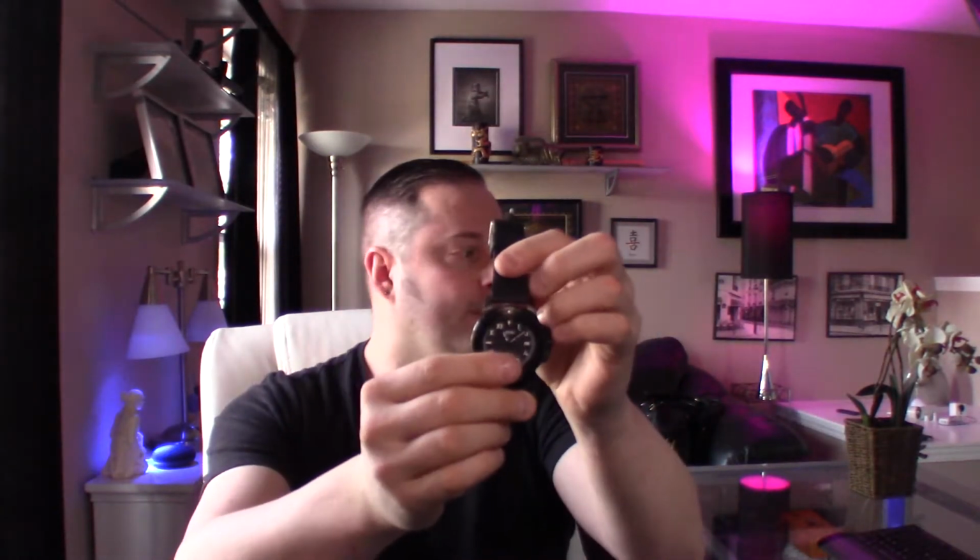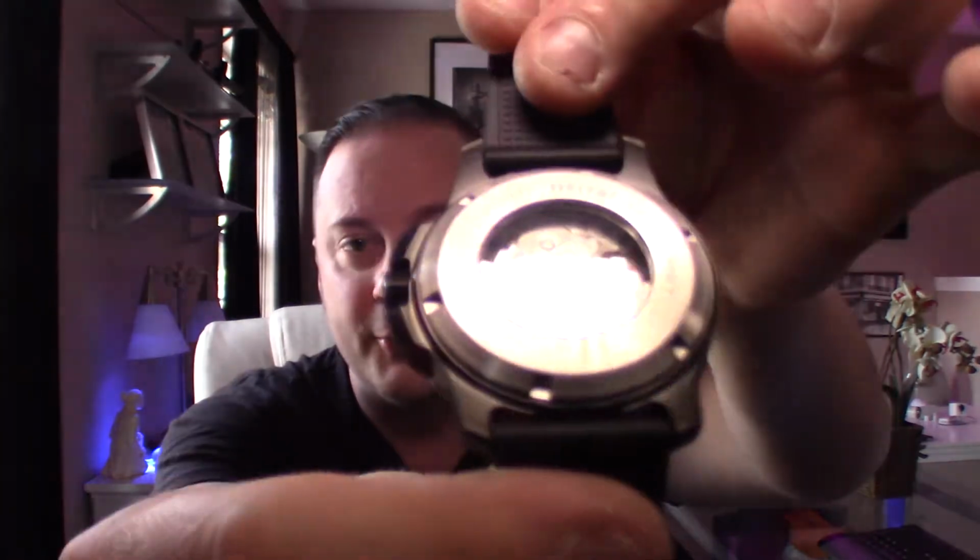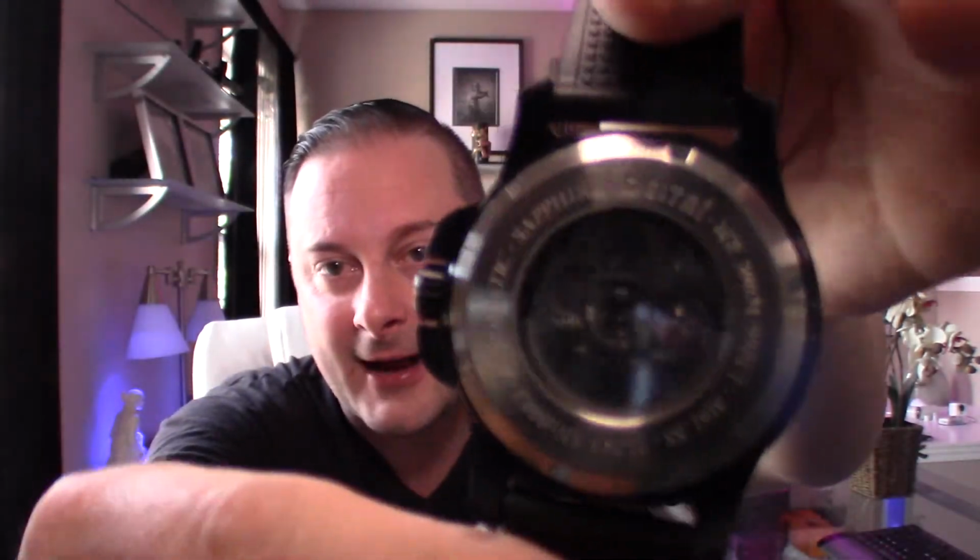As far as the watch is concerned, you have a 44 millimeter case diameter, 15 millimeters in case thickness, so it's a nice thick watch. 316L stainless steel, of course, with the diamond-like coating, 120 click unidirectional bezel, see-through exhibition back, for those of you who love the exhibition back.